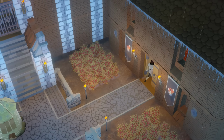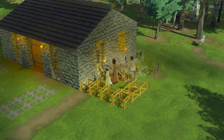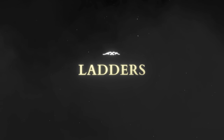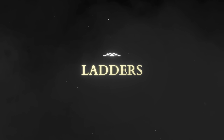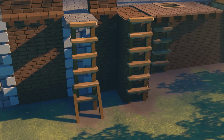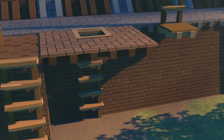Dirt paths are also something that appears across the environment now, so if you place a building somewhere where your settlers and animals walk over a spot regularly, then you'll see that its grassy appearance disappears. Outside of changes to the environment and temperature system, we've also added ladders as a new structure. These can be built wherever you like to connect multiple levels, and will allow your settlers to traverse vertically.